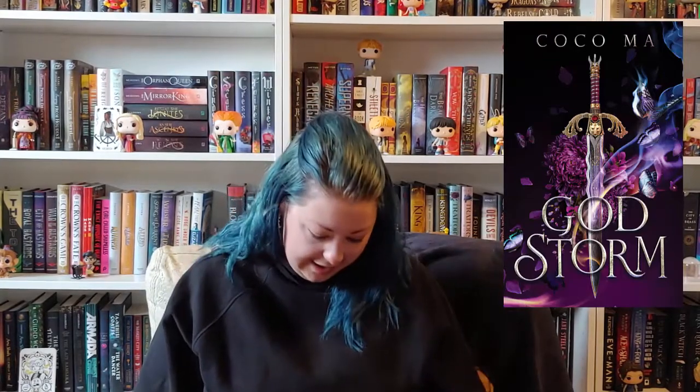Godstorm by Coco Ma. I like that cover. It's got the pink and the purple. Well, I guess it's more purple than anything else. But I really like that cover. Again, it's got the big text in the middle, icon element. And it changes from what the first one was, from Shadow Frost, right? So I hope that's what they do with the Deadly Society, or Deadly Academy, Naomi Novik's book that I was just talking about.